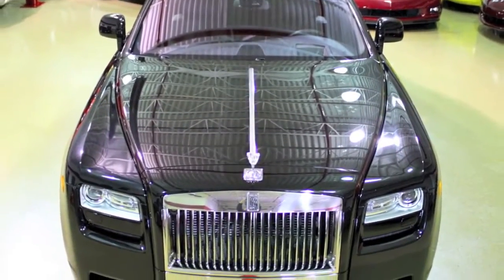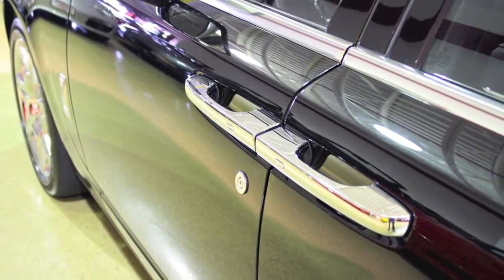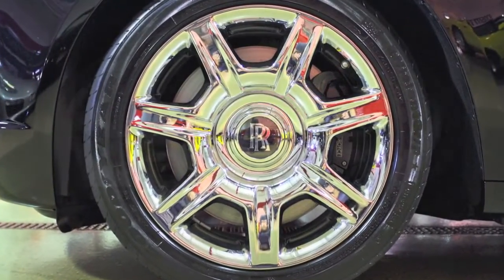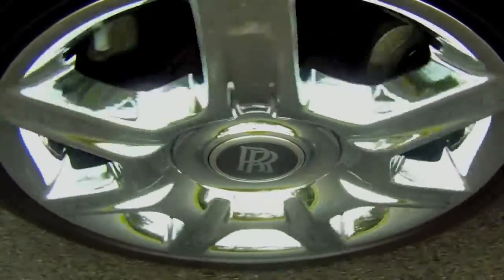Finished in diamond black metallic, the exterior is in as-new condition, which should be expected. Tasteful upgrades to the Ghost's exterior include chromed visible exhaust outlets and 20-inch chrome wheels, which feature Rolls-Royce's signature self-righting center cap. It's always upright no matter what your speed of travel.